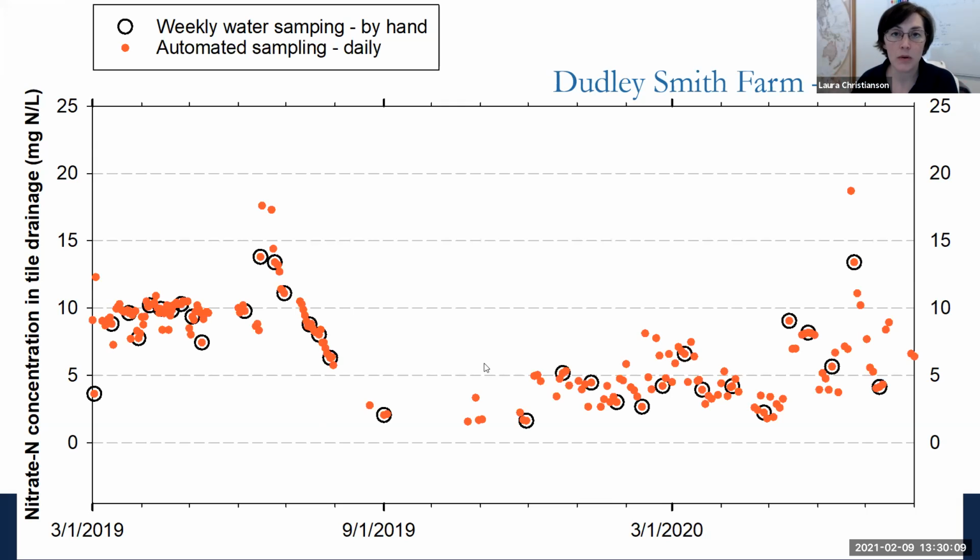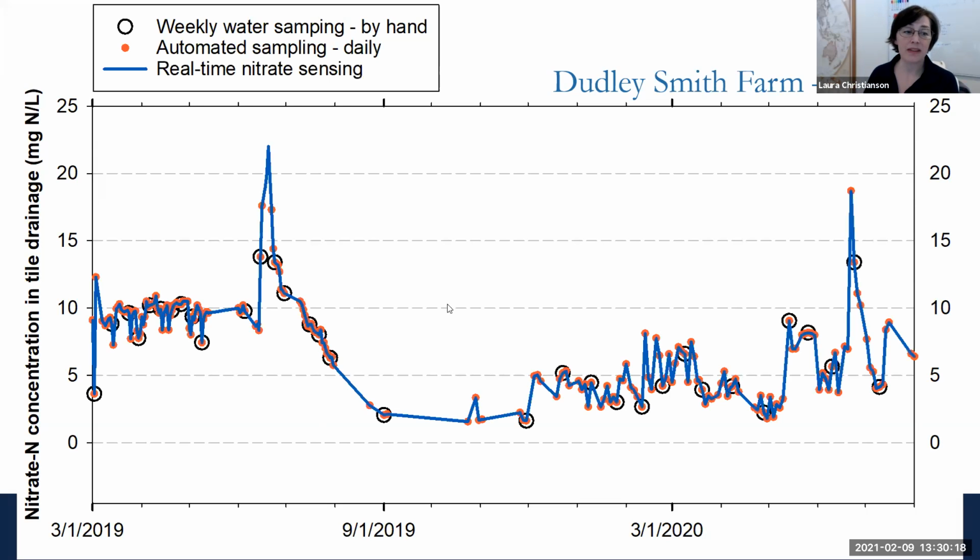Like we discussed, we of course have automated samplers at the Dudley Smith farm. So our data actually look like these orange dots in terms of nitrate concentrations. But with the real-time nitrate sensors, we won't have these gaps between points, which is really amazingly high frequency data. This is at the cutting edge of water science. We're very excited. I'm very thankful to the Office of Research and the Dudley Smith Initiative for letting us try something so new.